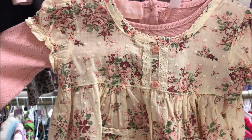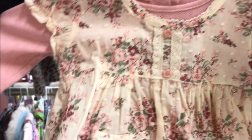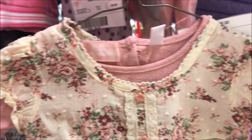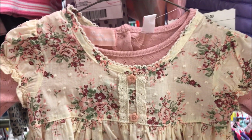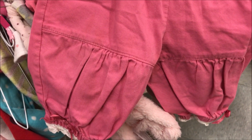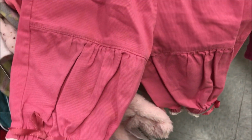Look at these little airplane shelves. Only $2 each. They're so cute, look. This sweet find, Baby Headquarters. It is a sheer top on top, and underneath is this little soft rose sweater. It's very sweet. Look at these bloomers, they're very cute. Look at that, they have a lot of detail to them, all the little ruffles and how they're made.